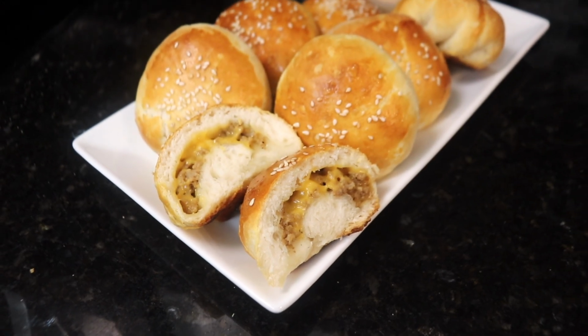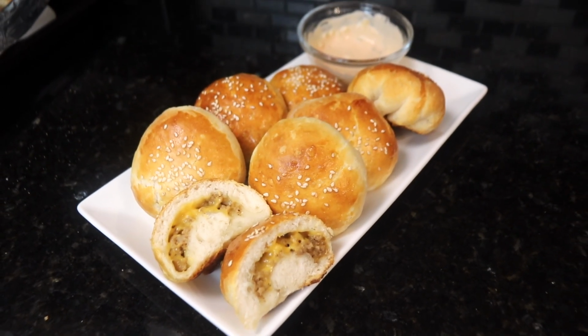Next up, I'm making cheeseburger bites, and these were a huge hit among my entire family. My kids love them, my husband ate several, and I love anything that comes with a good dipping sauce on the side. Who doesn't love a good dip? So here is how you make the cheeseburger bites.